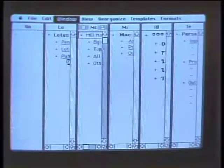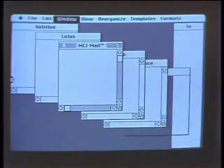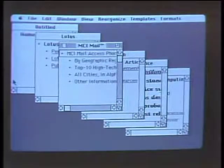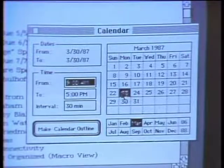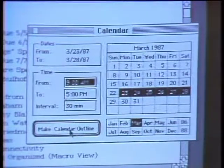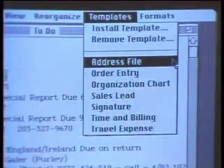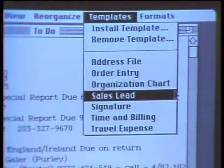But you can also have 6 different files open at once on the screen. And More can total figures within the outline. Actually, More does many things. It can do memos and letters. It can keep an online calendar. Now, suppose you want to keep your calendar in More. You bring up a calendar, drag the mouse across it, and More will create a calendar outline. Other templates can be used for expenses, order entry, or an address book. More is an outliner for use on the Apple Macintosh, $295 from Living Video Text of Mountain View, California. For the Computer Chronicles, I'm Paul Schindler.